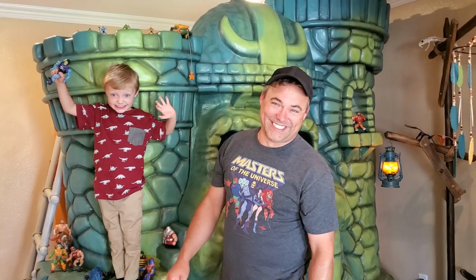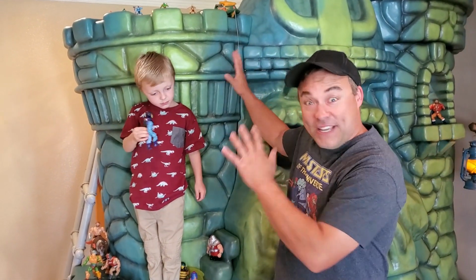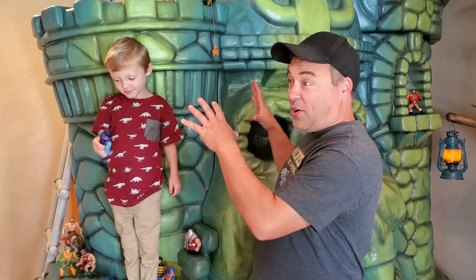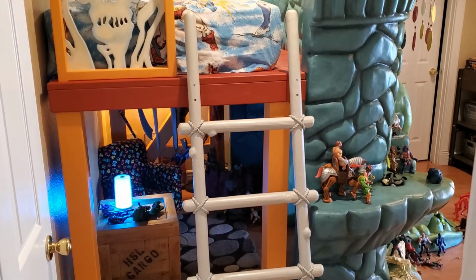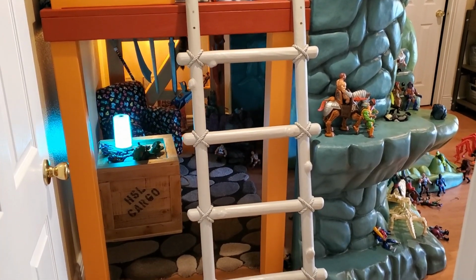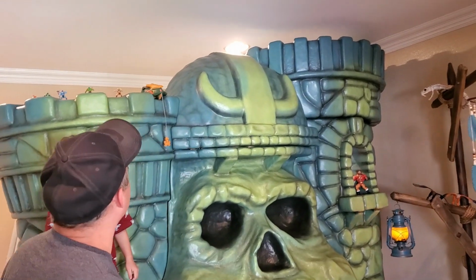All right, you guys, we got the castle moved into the bedroom. Oh, yes, we finally got it in. We got all the pieces inside. Luckily, there's a door right there, so we're able to just slide the pieces through. Got it all bolted together. Got the bed installed, the mattress in, the bed's made. As you can see, it just barely clears the roof. Yeah, there's plenty of room.